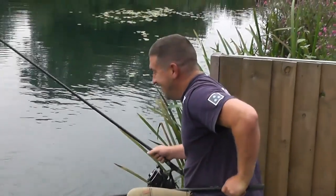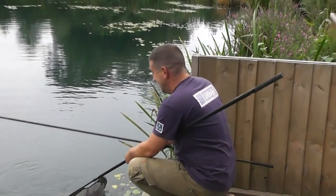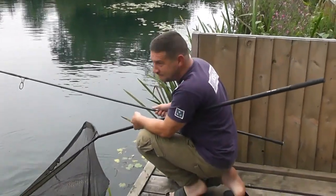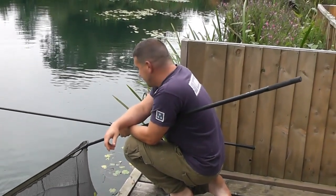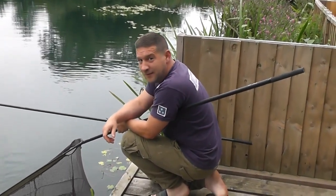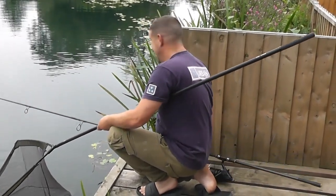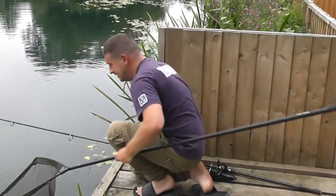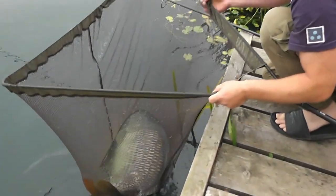Well, I know there's two really big commons in this lake. One of them's a mid-40. I think the other one is just under. I think it's one of them. I don't know which one, unless I'm just getting excited. But looking at that, that is a breeze block of a common.